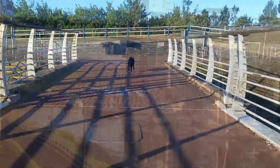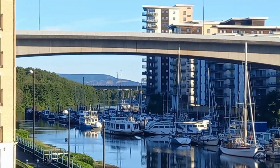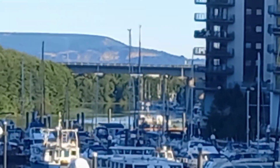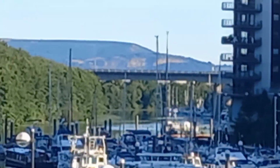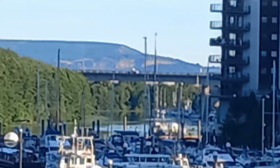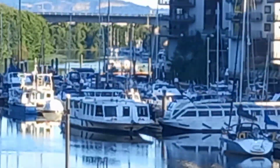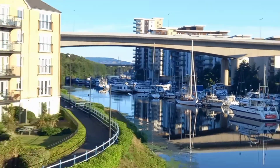And zooming in, you can see the A4050 bridge, which is the Cardiff to Penarth bridge, and then in the background you've got the A4232 bridge, which is the one we originally went under, and in the background you see the Garth Hill above Tongwynlais. And the sea of boats in the foreground along the River Ely.